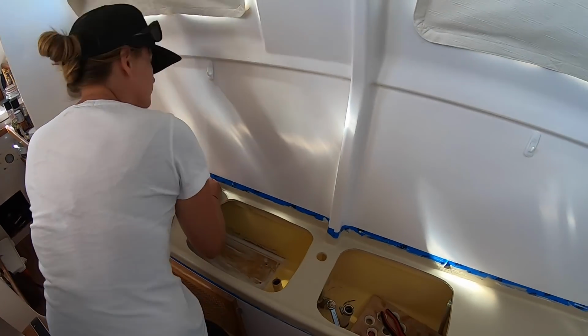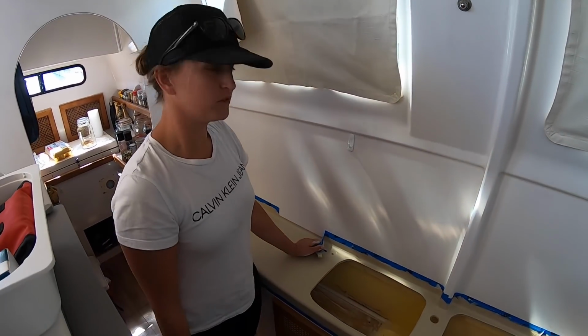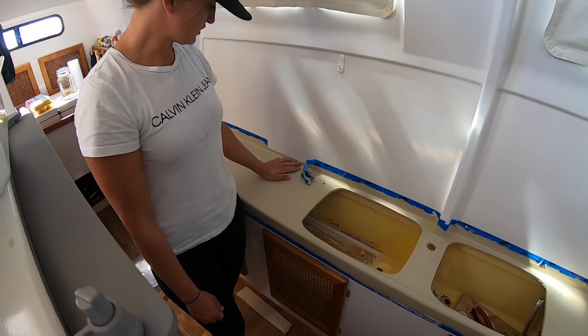What are you doing there, Jess? Pulling the tape off. Looks pretty good actually. Nice sharp edge.